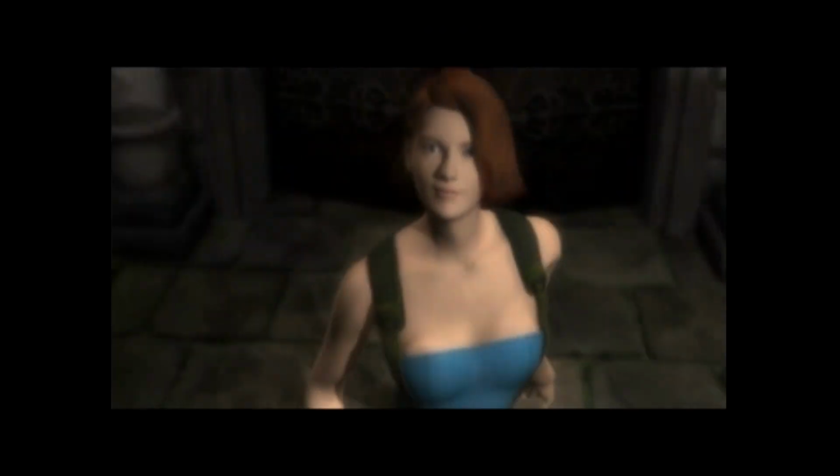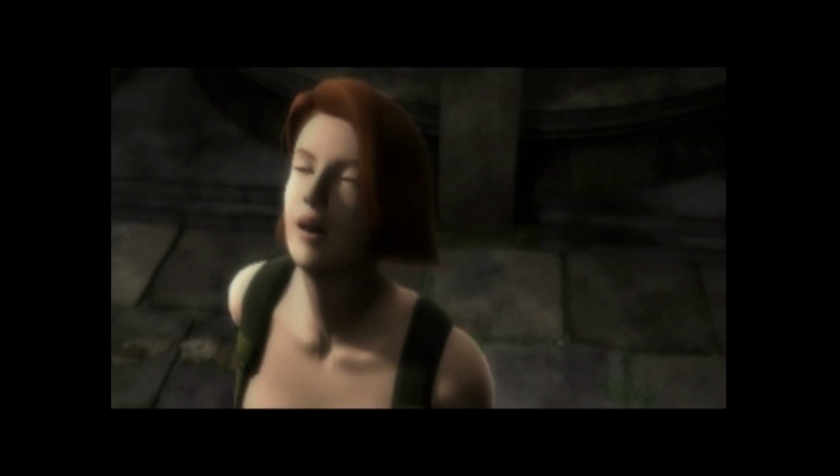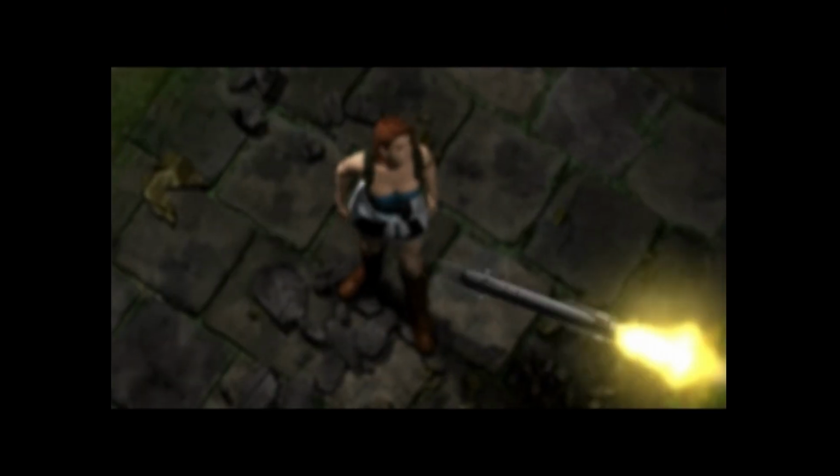My favorite one is when Jill finally manages to contact an evac to escape Raccoon City, and then she gets to the top of the clock tower with this wonderful Disney-ass music playing in the back, like, it's finally over. And the bioweapon that's hunting her down, Nemesis, just pulls up out of nowhere and blasts the chopper down.